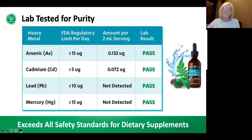So in choosing a reliable fulvic acid brand, it should ideally be one that is GMO free, has no added chemicals or artificial ingredients, is free of pesticides, is certified organic, and is lab tested for quality. And that way, we're assured the best product and the best results.